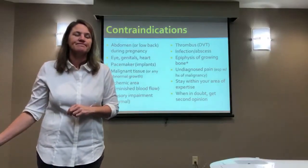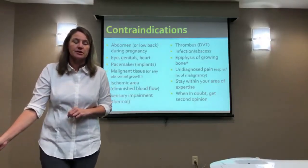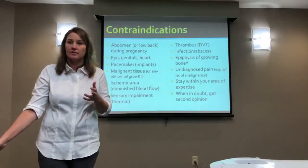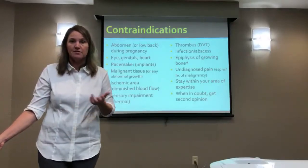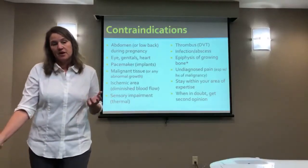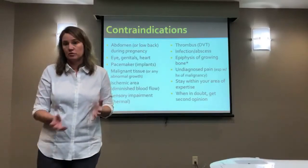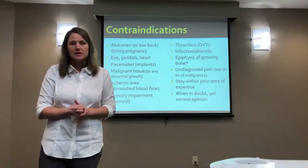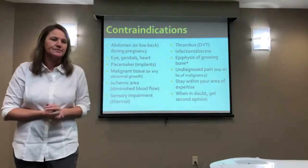Infection or abscess. It's interesting because the newly designed products that are being used for wound care, that are specifically for wound care, are being used purposefully on infected wounds. It is an interesting thing that they find it acts as an antimicrobial when it comes to open wounds, but that's very different. So if you have an abscess, ultrasound is not recommended. So an infection in that way, it's not recommended.